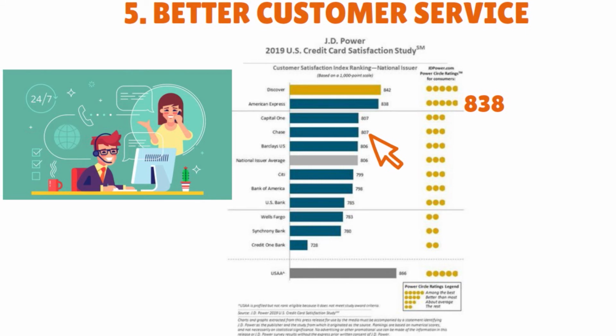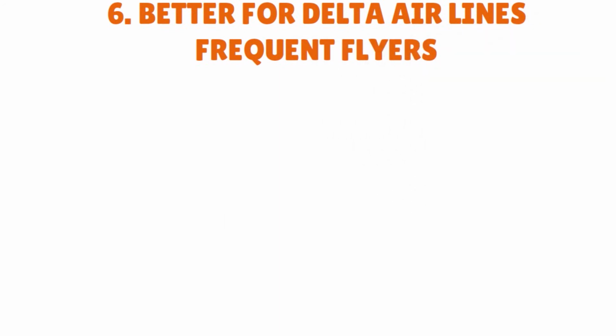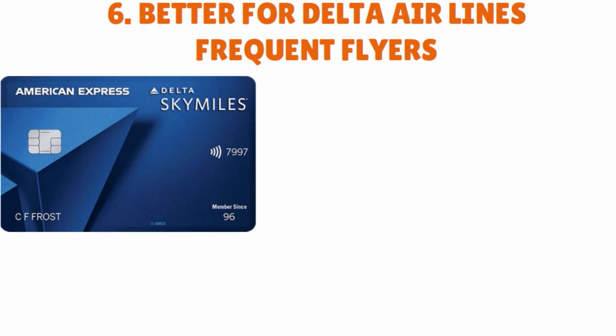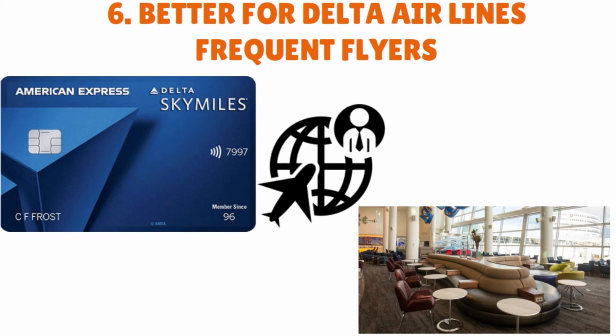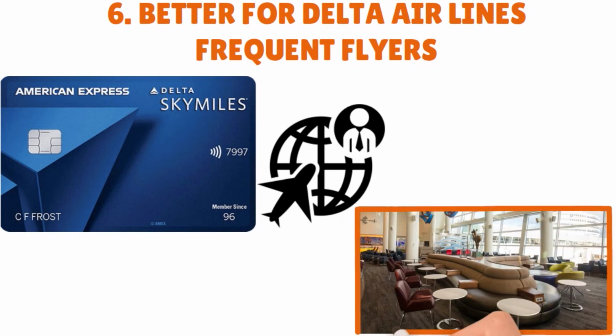With American Express, you also get a card that is better for Delta Airlines frequent flyers. So if you happen to be a Delta SkyMiles member, it actually makes more sense to pick up the Amex Platinum card. Why? Because Amex is a special partner with Delta Airlines, so not only can you transfer your points to the SkyMiles program at a 1-to-1 ratio, but you can get access to Delta Sky Clubs when you fly with the airline. This makes the Amex Platinum card especially appealing to Delta flyers, because Delta lounges are way cushier than the average airport lounge, hands down.